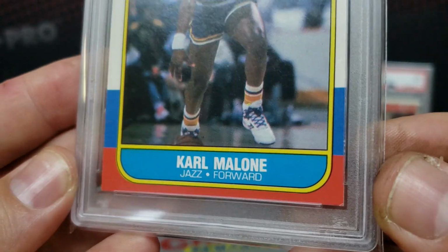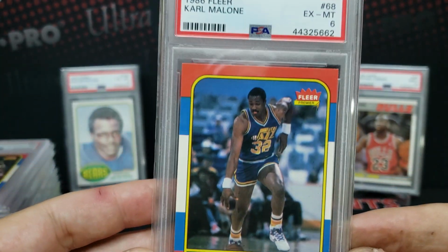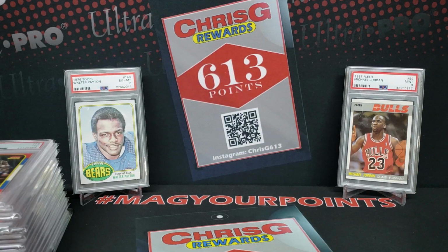That's pretty bad, but I may have sent this in anyway just because I wanted it slabbed and I thought it was Karl Malone. But a 6 isn't too bad, especially for a set that's over 33 years old.